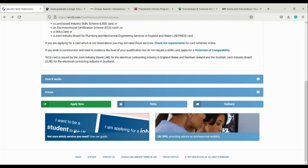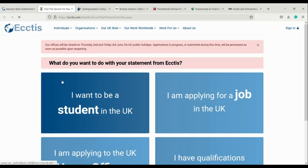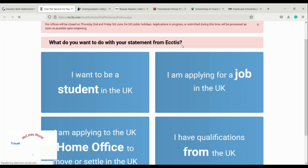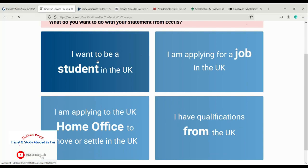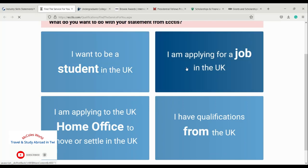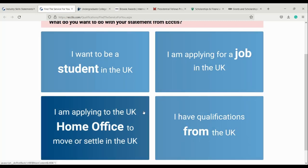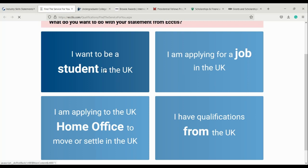Yeah, let me go back to this here so you can see the broader view. There we go. So yeah, what do you want to do with your statement from this company? So I want to be a student in the UK. I'm applying for a job in the UK. So for those of us who would like to do the care assistant jobs and would like to apply, you can just go out here and then check it. Let's do it one after the other. Okay, I have time. I'll take you through all of them, so do not worry.